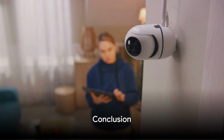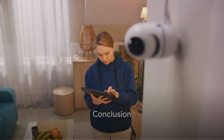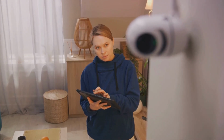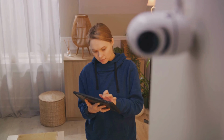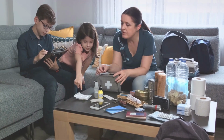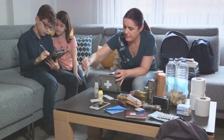Bugging in is more than just staying home. It's about being prepared, secure, and self-reliant. As we've explored throughout this guide, bugging in involves several key components. Home fortification, ensuring you've got a solid supply checklist, managing your resources to live sustainably, and formulating effective emergency plans are all part of the process. It's also crucial to recognize your limits and understand when it's time to shift from bugging in to evacuation.